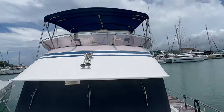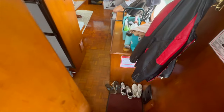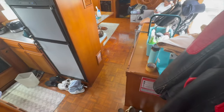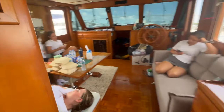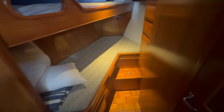Anyways, this is the front, and then I'll show you guys what's going on downstairs. Down into the boat. So this is the kitchen. And the living space. This is the sleeping quarters, one of the rooms. Bathroom in here.